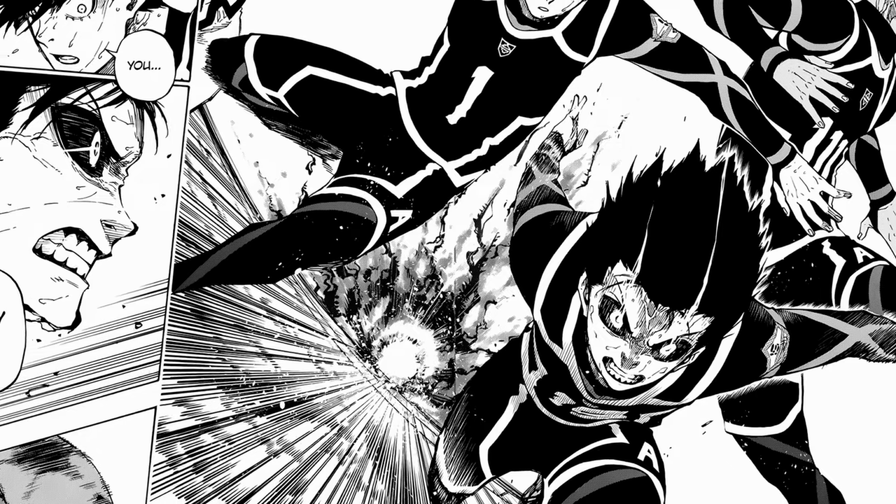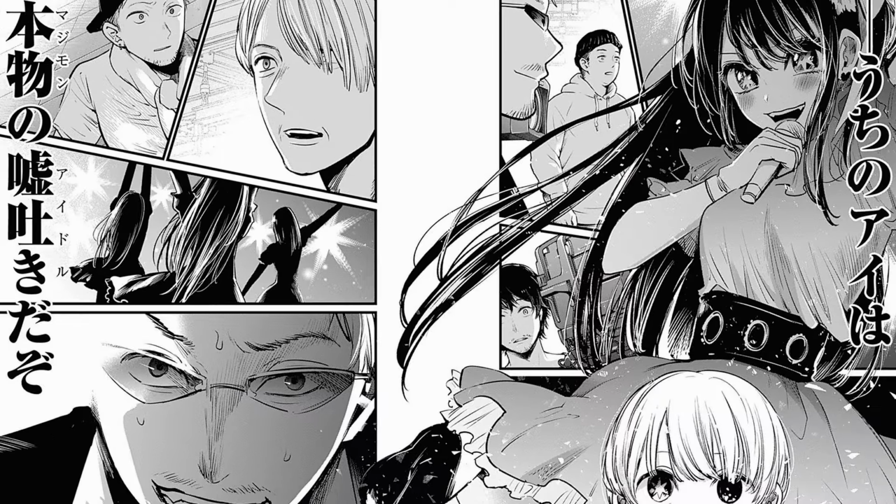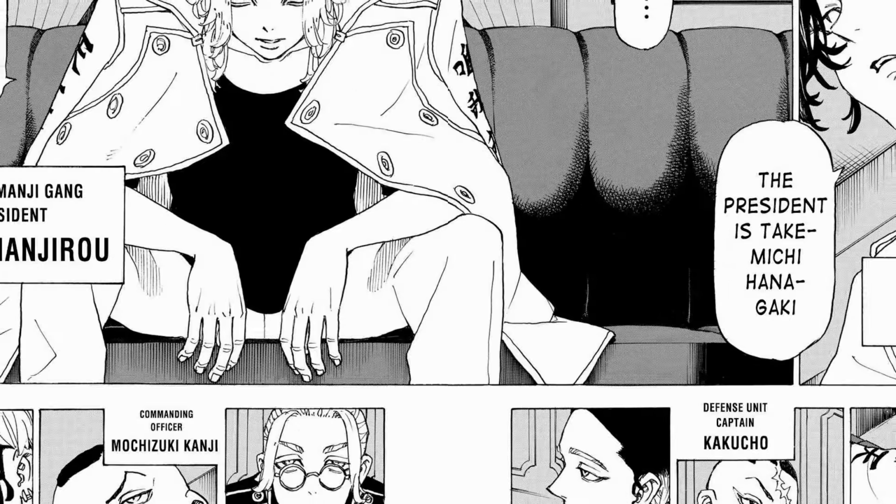Are you tired of the same old predictable stories in Western media? Are you looking for a story structure that is fresh and unexpected? Then let me tell you about Ki-Sho-Ten-Ketsu, a traditional Japanese narrative structure that offers a unique approach to storytelling.